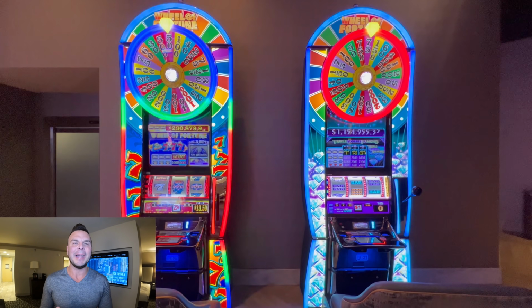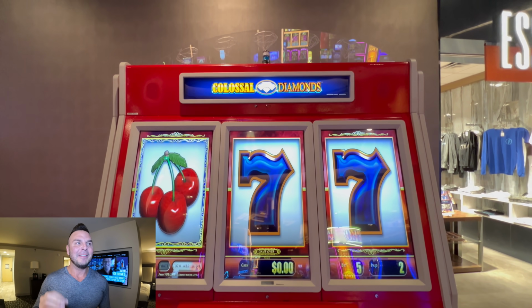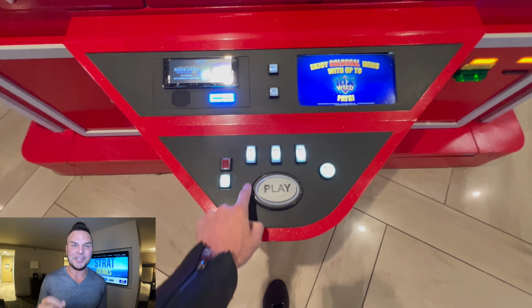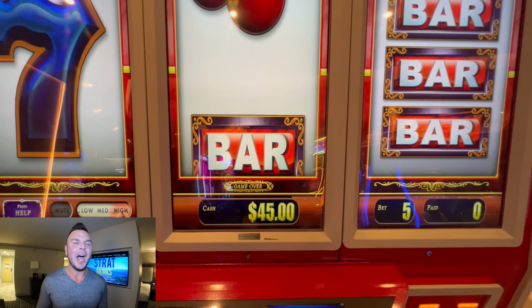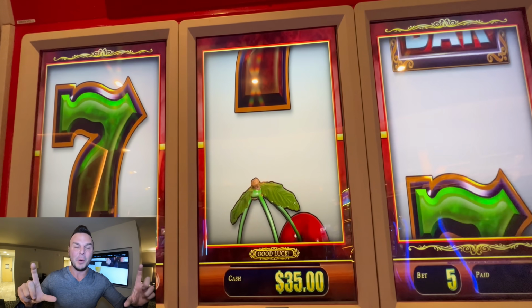I ended up trying the most colossal machine of them all, the Colossal Diamonds. This machine was the size of a car. It dwarfs any double-seater or triple-seater slot machine I've ever seen. There's no comparison. I could barely even fit this slot in the frame of my phone. That's how large it was.